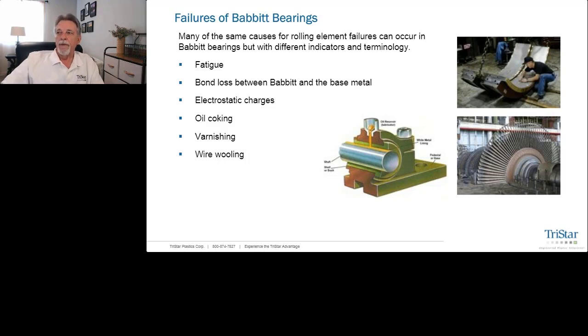But you can see in the picture here some of the sizes, and I think that's probably why Babbitt is still used a lot, because if you try to use some of these large turbine bearings with a rolling element, it's impossible, not only from a cost standpoint, but from a delivery standpoint. So I think Babbitt will always be here, but there are other ways to go.